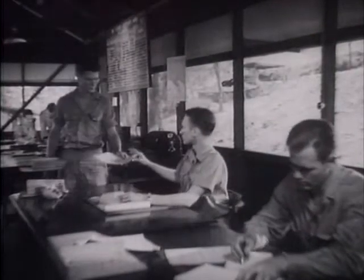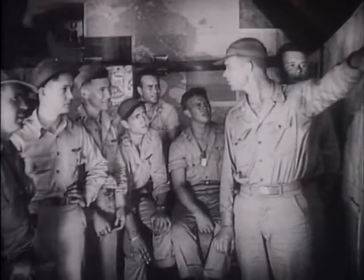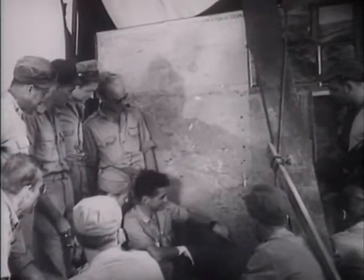When orders were received, they would be hurriedly put together for transport to the waiting C-47s, while the pilots were carefully briefed to find the drop field, usually just a small clearing hacked in the jungle and marked with old parachutes from previous drops.